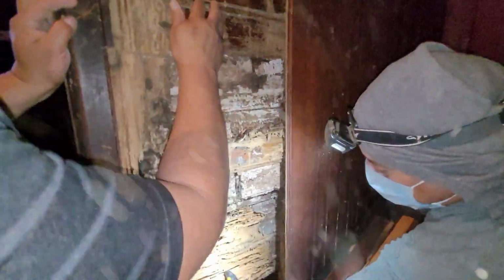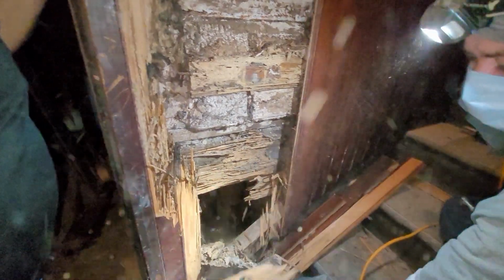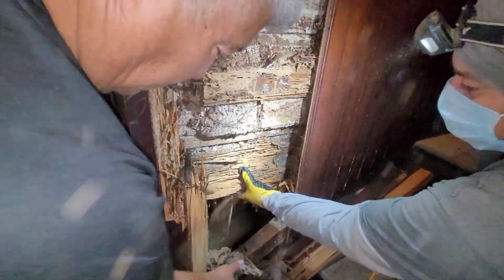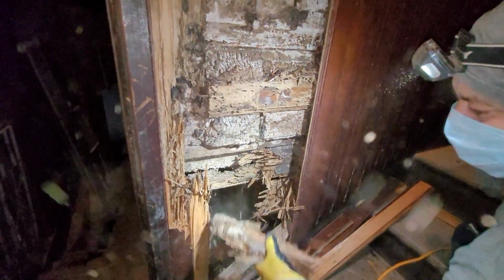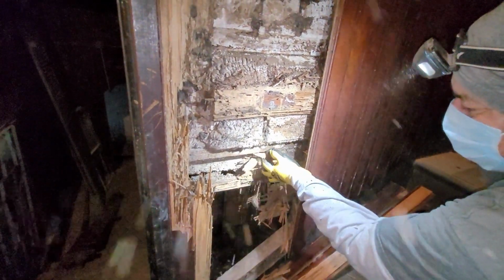I apologize for all the dust in the air, but this is a tight, dark space, and the camera is picking up all the reflection of the dust. We should probably be wearing masks all the time in this house. I'm always astounded by the dust that's only visible in the videos.